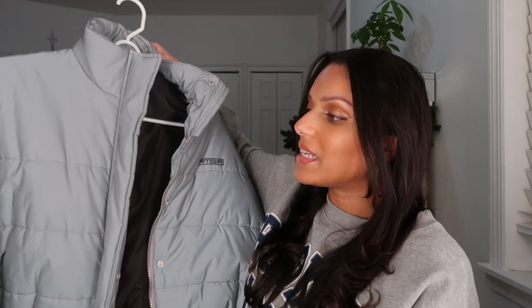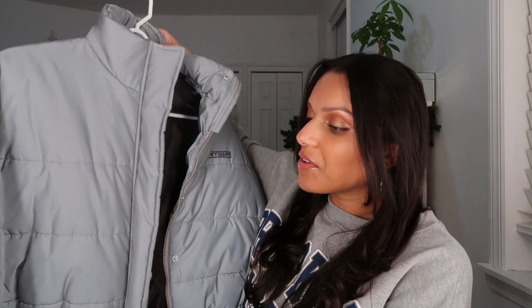Really cool girl vibes, as you guys see on TikTok, but I just really like that it's cropped. Like I said, I do like to have my puffers be a bit more cropped. This one I did size down and got a small, just because although it's cropped, it is pretty puffy, so the medium was a little too big for me. So like I said, I would definitely recommend that.